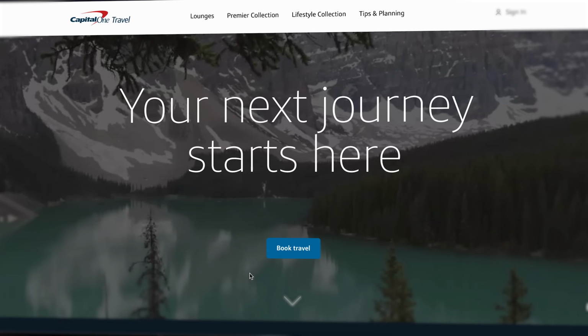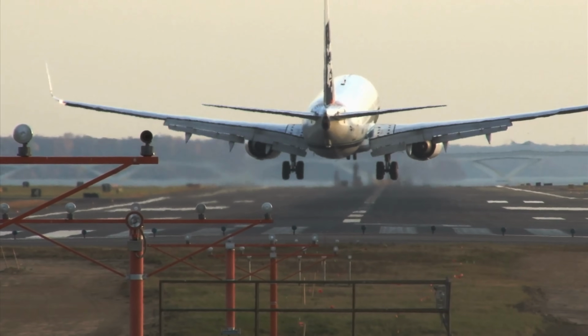Now, 10 times the points on hotels and rental cars is an incredible earning rate, and it's pretty much unheard of. You will have to book it through the Capital One Travel portal, but the prices are generally pretty competitive, and if you were to find a cheaper flight or hotel after you make your booking, then Capital One can typically price match.